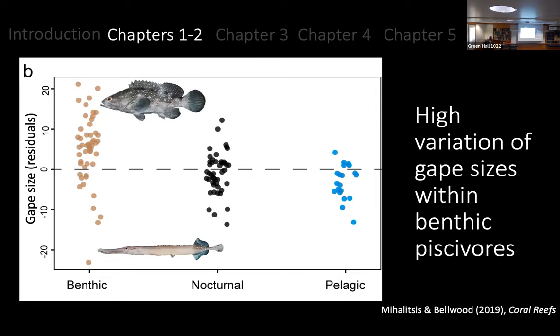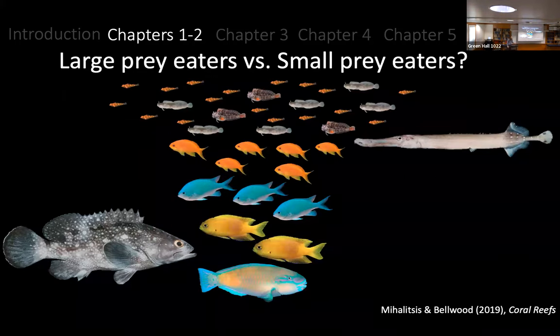So what can we use this information to say something about potentially their ecology? Well, we know that this measurement is linked to the maximum prey size that these fishes are able to feed on. So what this is suggesting is that we have a continuum or a separation between large prey eaters and small prey eaters, basically. So if you look at the trophic pyramid that I've made here, in the middle, on each side, you have two predators of exactly the same body size, but very different gape sizes, suggesting that they're both piscivores, but might be feeding on very different species in the wild.